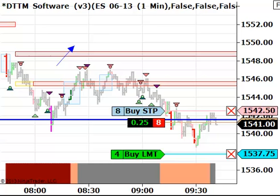I think if we do get stopped on this trade, we're going to have to look to potentially get on the long side. I'm not going to do it right away. I'm not just going to reverse it at 42.50.